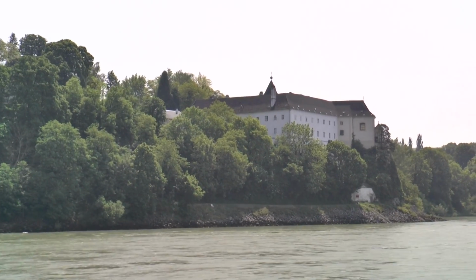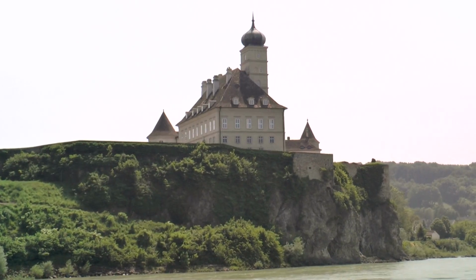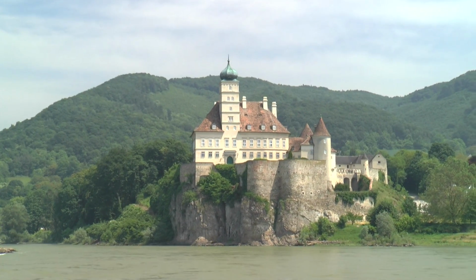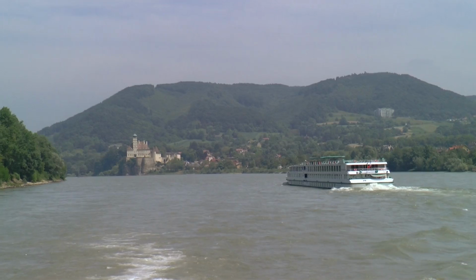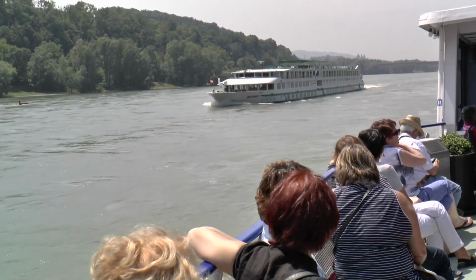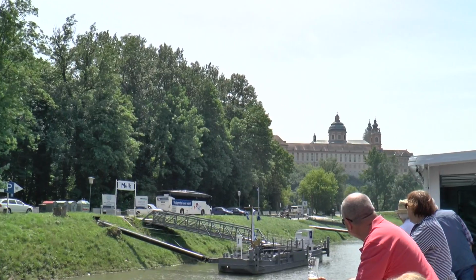Slowly, our ship approaches yet another historic landmark. The 12th century Servite Schönbühel Monastery, and next a castle built by Cavalier of Schönbüchel. Our final journey and our travels on the Danube lead to yet another historic cultural gem.